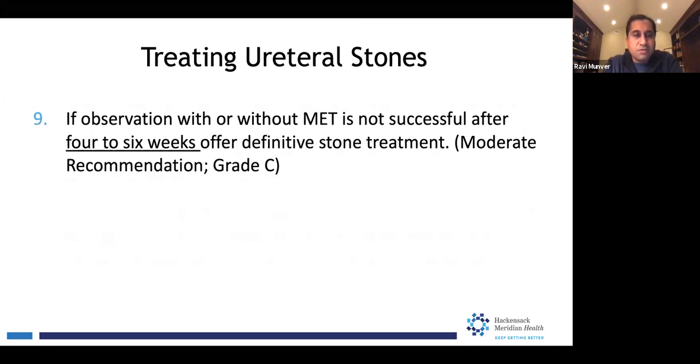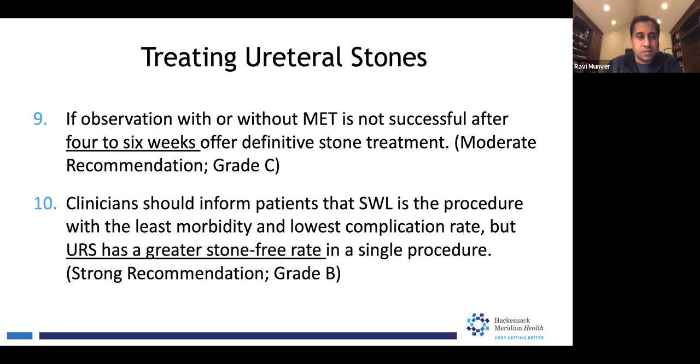Number 9, if observation with or without medical expulsive therapy is not successful after 4 to 6 weeks, definitive stone treatment should be offered. Why is that? Silent obstruction beyond 4 to 6 weeks can cause irreversible damage to the kidney, so it's very important to follow up with these patients.